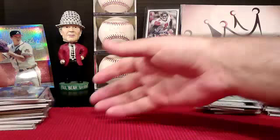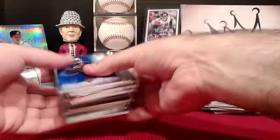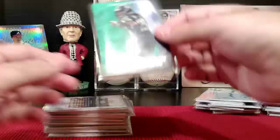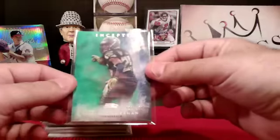it should have. We're going to go back through the parallels real fast. Color parallel. We're going back through everything in the case, but we just did the base. We'll do the parallels next. Of green, we have Richard Sherman. Those are of 150. Mike Wallace.